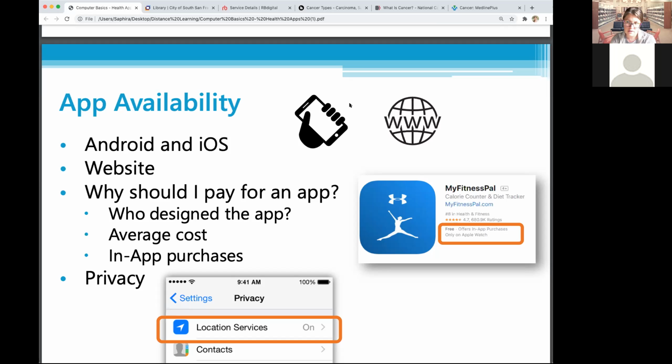And with paying for them, you want to know what you're paying for, who designed the app, if you're paying monthly, annually, and any additional purchases you would make within the app. And also you want to look at the privacy policy, which should be in the App Store when you download the app. But you also want to check to see what they are going to be tracking.